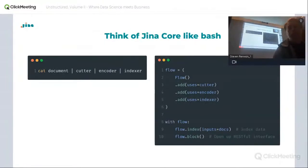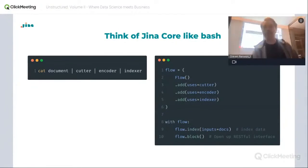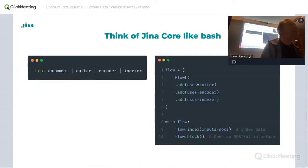I'll skip the bash stuff. I don't know how we are on time. Never been good at it. How are we? 5 minutes. Okay. How many people here use the command line? A lot? Oh, okay. Awesome.